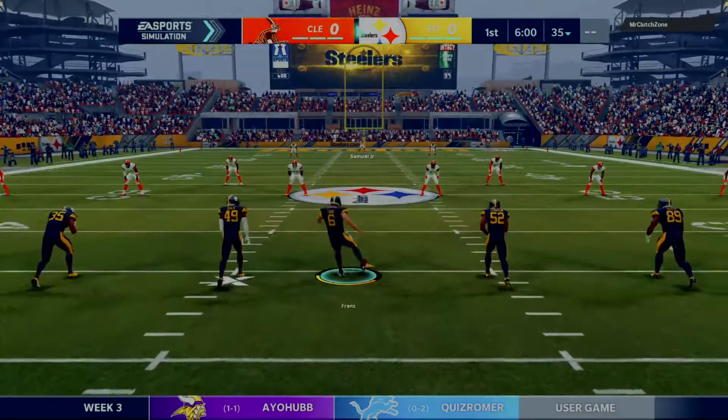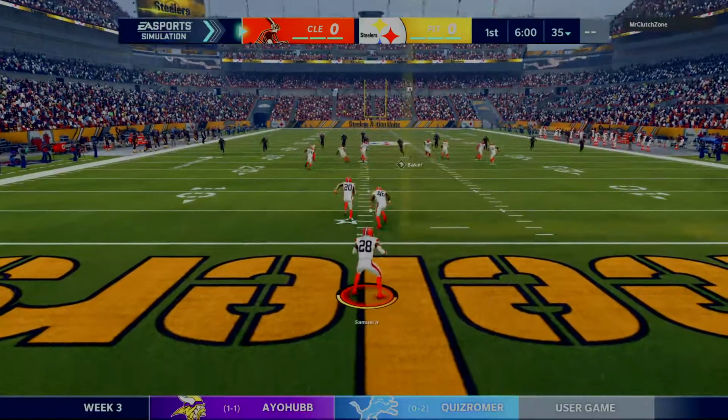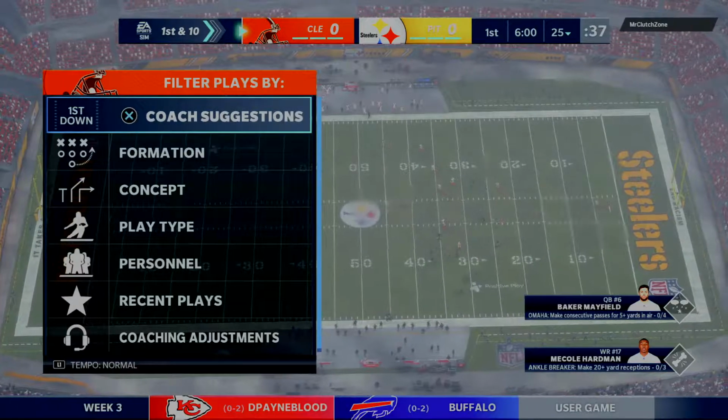Between the Cleveland Browns and the Pittsburgh Steelers. And this carries into the end zone. And he opts to not bring this one out. The first drive will start at the 25.